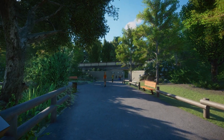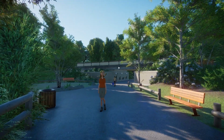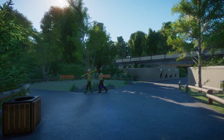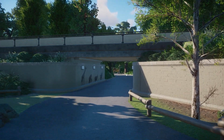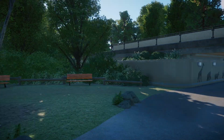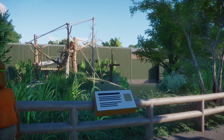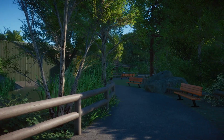Up here is a large road, and the zoo continues on the other side of it, but we're not gonna go over there today. I can give you a little tease though. In there you can see a sign for what's over there. Here's another view of the gibbons, or not gibbons.